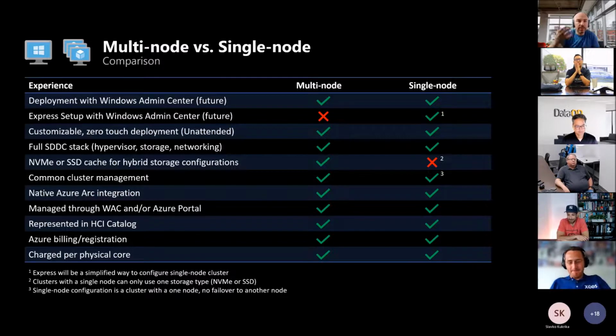So in here, this is not the full list, but I wanted to add as many as possible. If you start from the deployment, today the deployment is actually in the 21H2 version of HCI. Windows Admin Center is not supported, but it's going to be supported in the future. That's why I have a green check mark in here. And one thing that we are considering for the future version of Windows Admin Center is to have an express setup specific to single node.